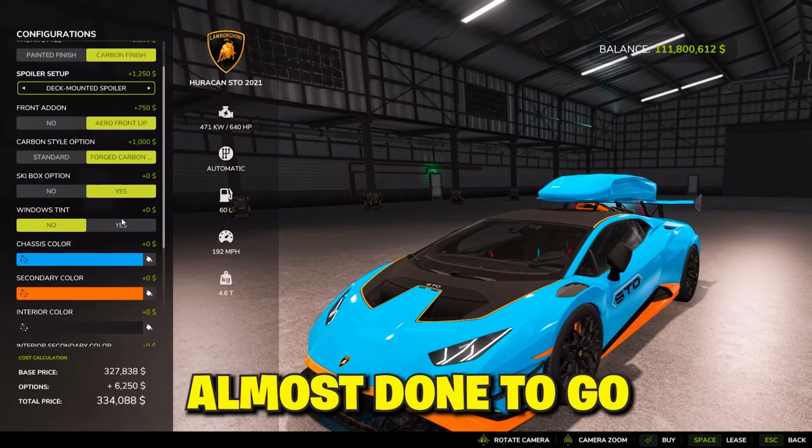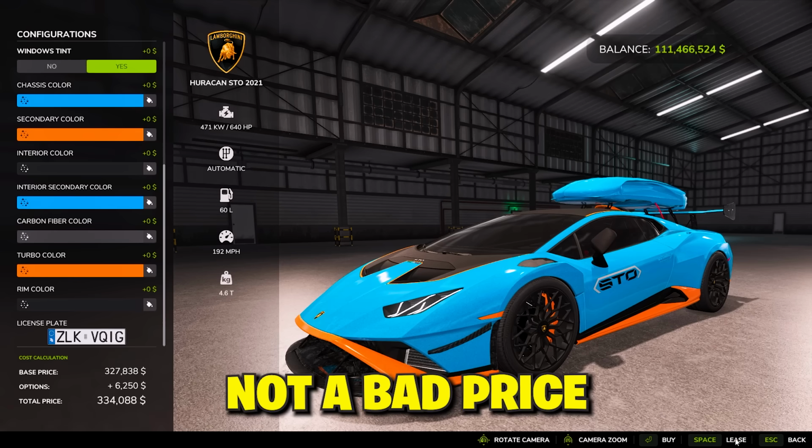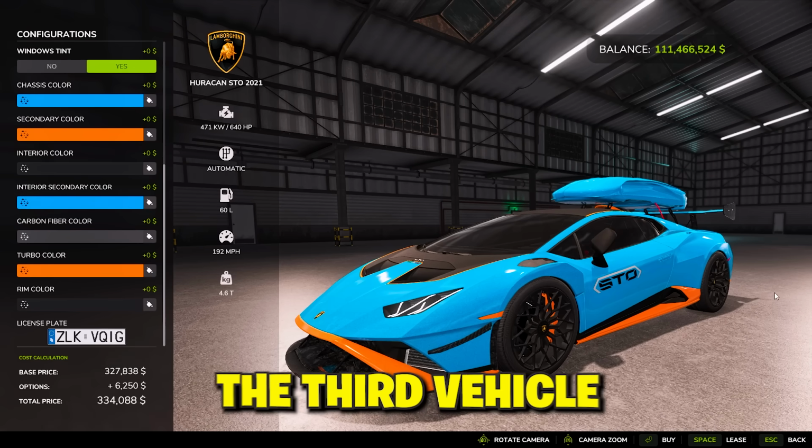I think this thing's almost done to go. Window tint. All right, we're rolling. Let's go ahead and buy this thing. $334, not a bad price. All right, so now that we got this built out, let's go get the third vehicle and we'll bring them on back.